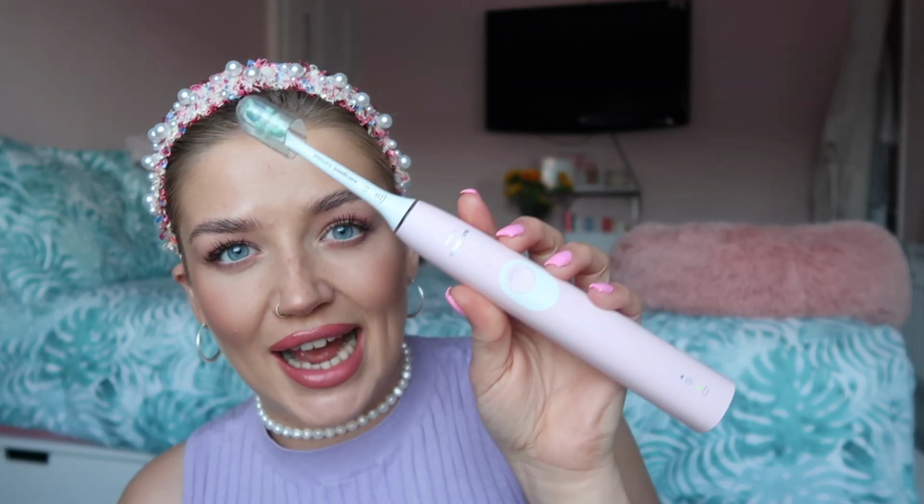I can't tell you how much of a difference it was from my normal Oral-B one to this one. This is the Philips Sonicare toothbrush. This isn't the model that he's got, I think I got the one below his, but I got this on Amazon, right? And it was £154.99, 54% off, so I got it for like £50 or something. For ages I was really debating whether to get it because I was thinking that's a lot of money to spend on a toothbrush, but no regrets, absolutely no regrets.